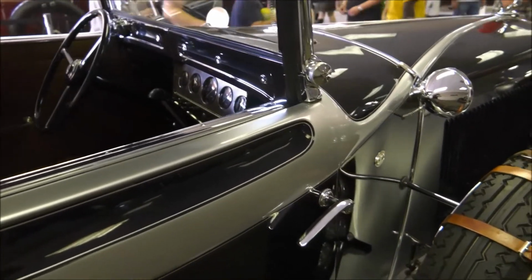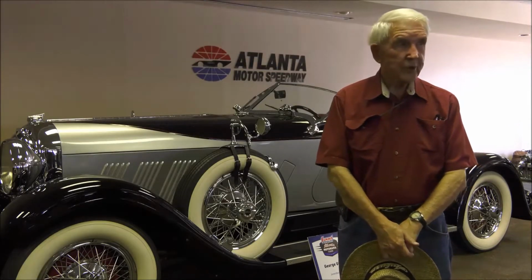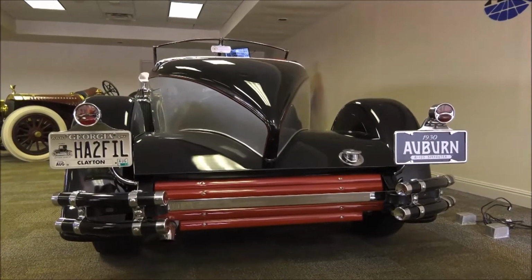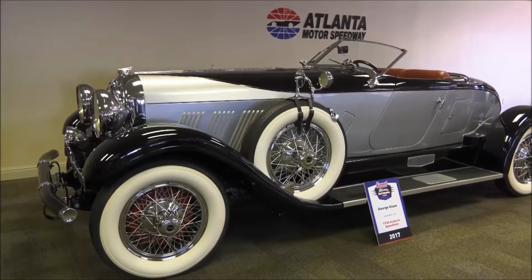I particularly enjoy coming to places like this, looking at the other cars. I appreciate them. Really doesn't matter whether they're pristine condition or just very good drivers. They all have an appeal to me.